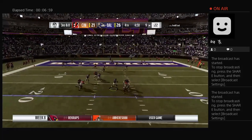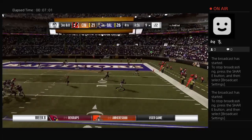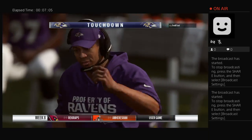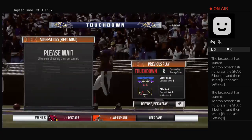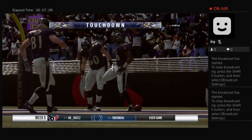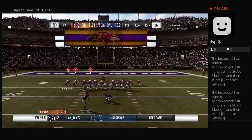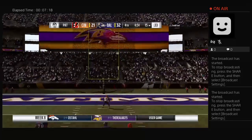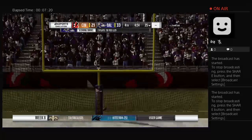From the gun, Jackson. Flushed out right. And he is into the end zone for a Baltimore touchdown. Mike Wallace, his 2nd touchdown on the season. And the Ravens will extend their lead. No lead safe in the new NFL, but this score is really going to give them some needed breathing room.